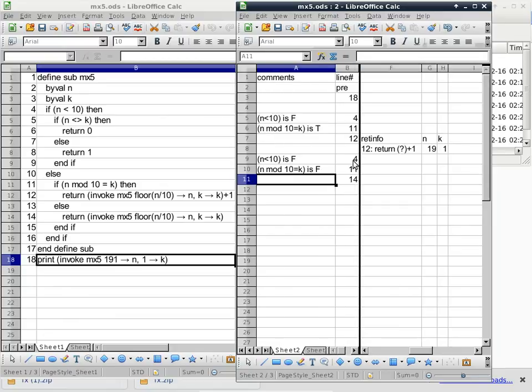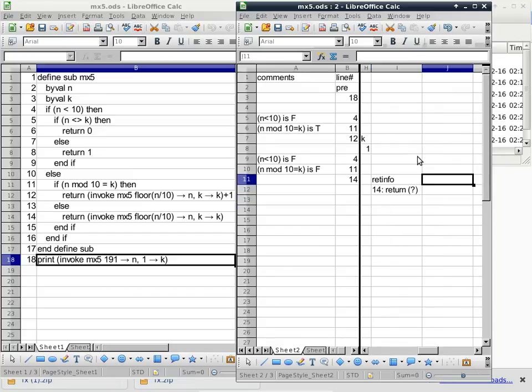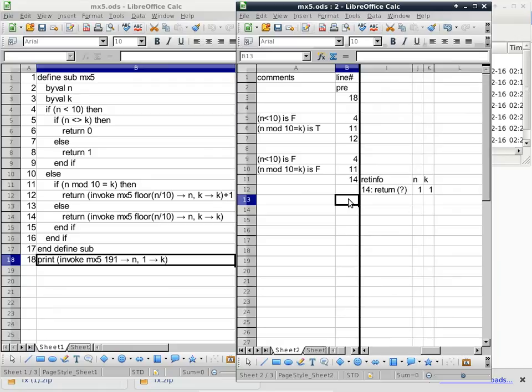Line 14 is once again a recursion. So we have to specify the return info. In this case, it's line 14. Return whatever the subroutine is returning. We pass the floor of n divided by 10 to n. 19 divided by 10 is 1. Yep, so we have 1 here, and then k is still the same as before. It is just k. So now we specify that, okay? And then we go to line 4 again. We basically do the recursion, starting from the beginning of the subroutine again on line 4.